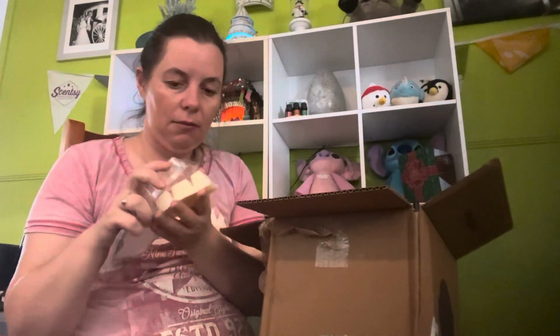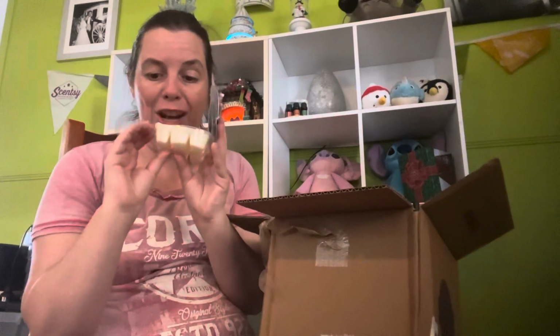Very bakery like. This has gone in my Scentsy Club. It's probably going to stay in my Scentsy Club. We don't get many pumpkin scents here in Australia.